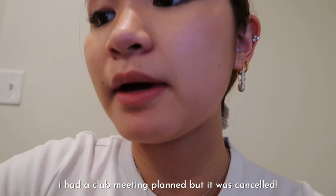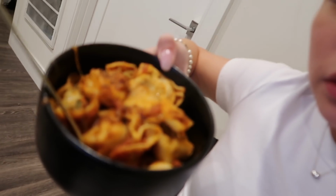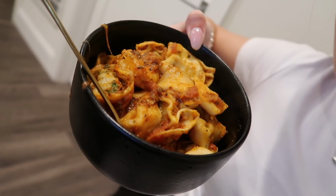Alright, so it turns out I actually don't have a meeting, but I did make my dinner, so I'm gonna go ahead and eat that. We have here some Italian sausage tortellini with some tomato basil sauce, and then I threw in some shrimp that I had left over to add a bit of fillingness, but I have another serving left for tomorrow. So yeah, I think that was pretty successful.